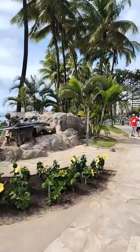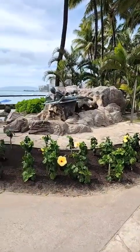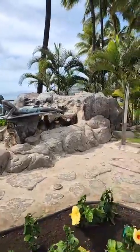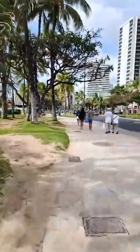Look at these beautiful flowers they just put in a couple weeks ago. They're coming in very nicely. Now they're going to do something with the fountain. And I actually thought they should have done what they were going to do with the fountain first before they put the flowers in. Just a thought.